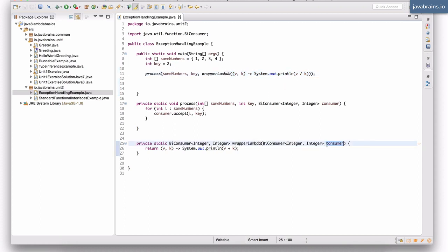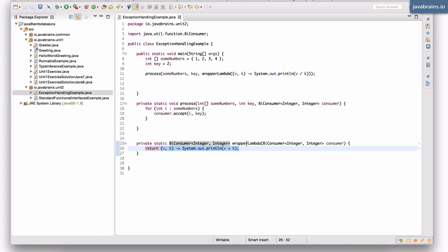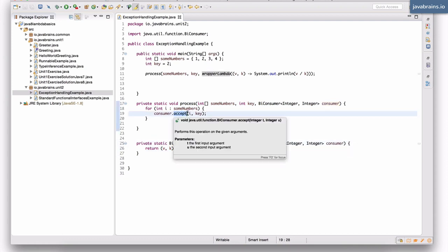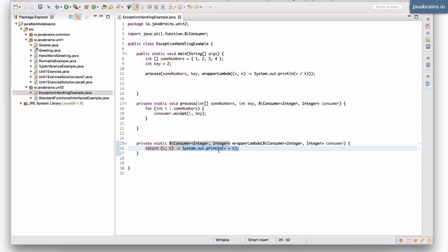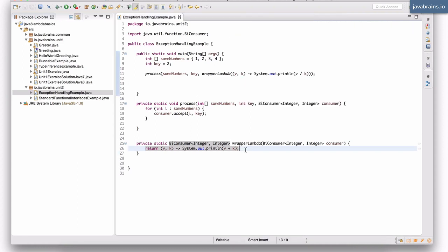But what I'm doing is, rather than passing it through, I'm replacing it with something else. I'm creating a new lambda here which adds those 2 numbers up. And if I were to pass wrapper lambda of this lambda expression, this basically takes this lambda expression, ignores it, throws it away, creates a new lambda expression, and that is what's passed to process. So when process takes in the consumer, it's taking in this lambda expression that the wrapper lambda created. So when consumer.accept is called, what gets executed is this print of the sum. So let's execute this and make sure it's the sum that's getting printed. So it is.